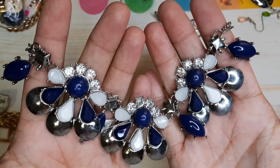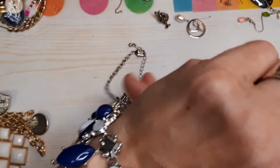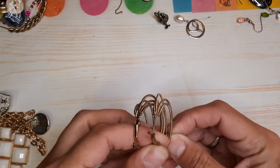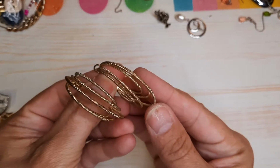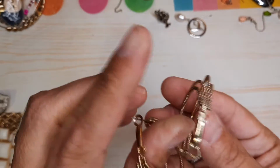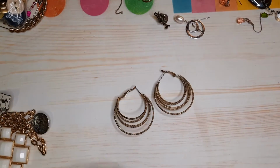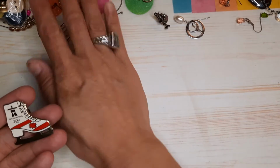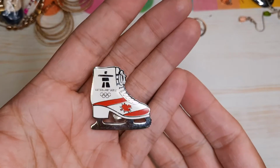Pretty blues. Wouldn't do very good as a bracelet, it's too articulated. Here we have some kind of three-dimensional hoop earrings. Those are neat. An earring there, earring there. Vancouver 2010 skating pin.